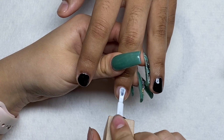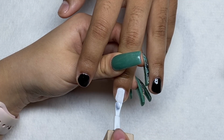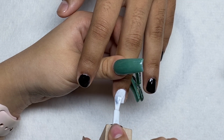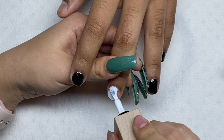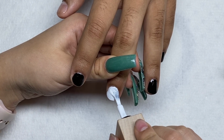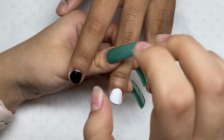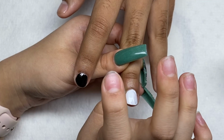So now I'm just going in with the white gel polish on the middle finger. And when you're working with white anything, white polygel, white gel polish, it's always good to make sure that you do thin layers because white is just such a hard color to cure. I don't know why really. If you can explain it, please let me know in the comments.